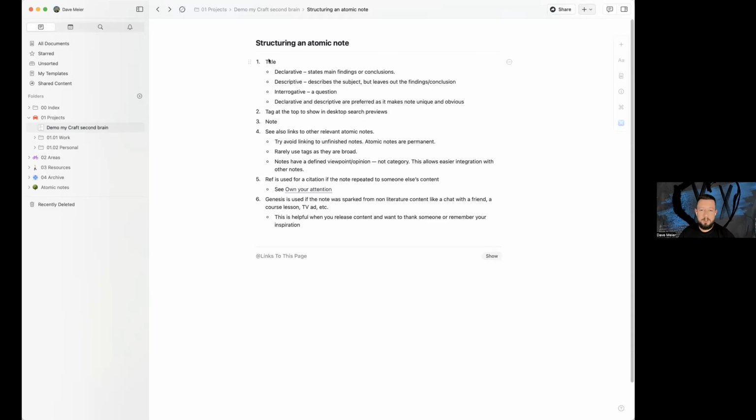And atomic notes are really, really simple. For me, there's a title. And then the second most important thing is to put a tag in, to tag them as atomic notes at the top so that it comes up in a preview in Craft. Then what I found really useful is to have a See Also section. The See Also section is so that you can explore a little bit further, go down the rabbit hole that little bit more.